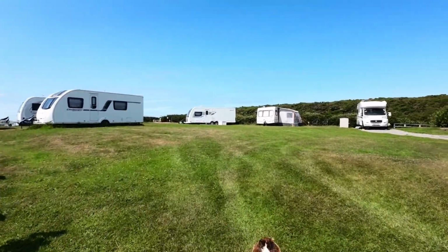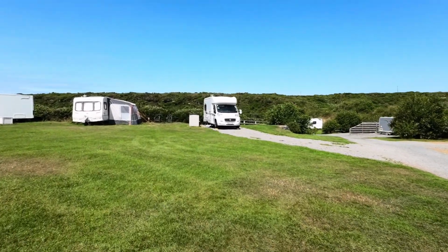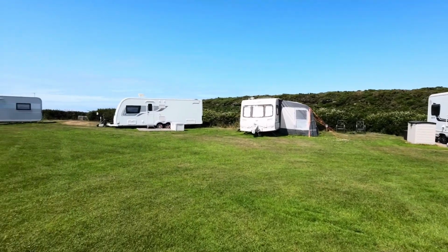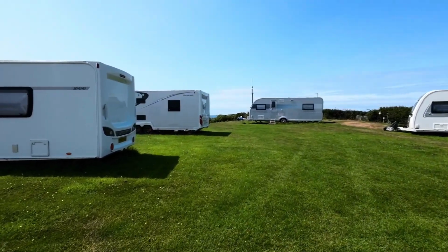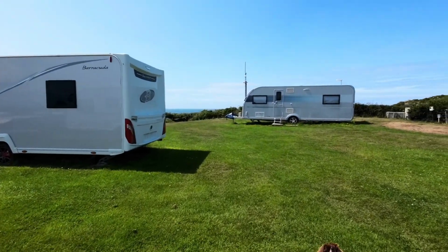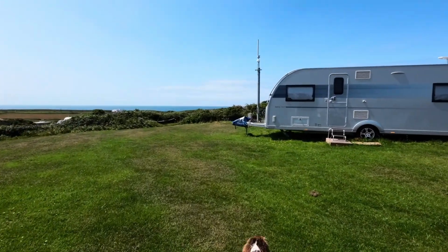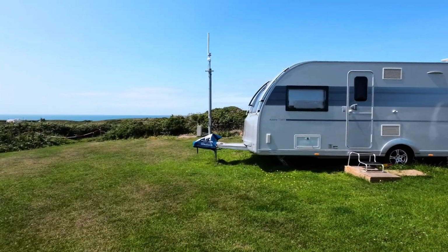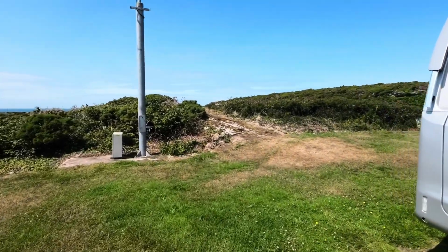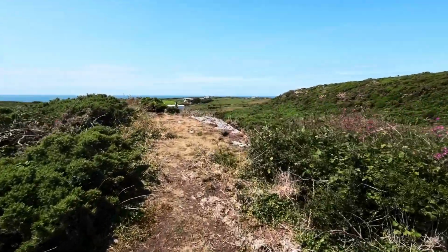Right. As you can see, we're on number 27, up at the top end. Haven't tried the Wi-Fi yet, so it'll be interesting to see how that fares compared to Smarty. Not even put the strength on Smarty yet on the speed test. So we'll just have a little wander up here, see what we can see.